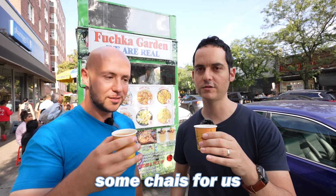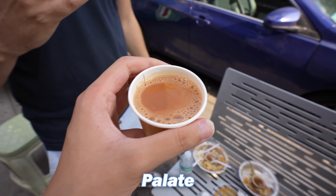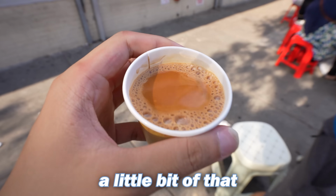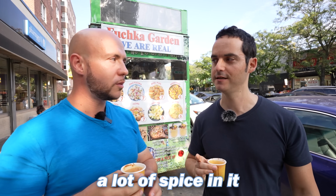So the owner brought out some chais for us just on the house, something that you can also order here. A palate cleanser, right? Just the right amount of sweetness, creamy. A little bit of that underlying spice too, a little bit of that clove, cardamom, ginger. I don't think there's anything we had here that didn't have a lot of spice in it.